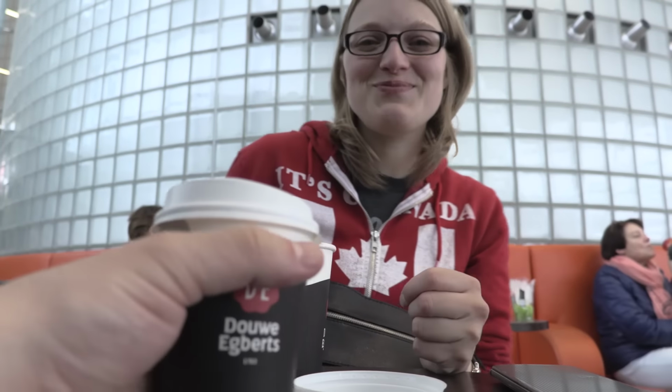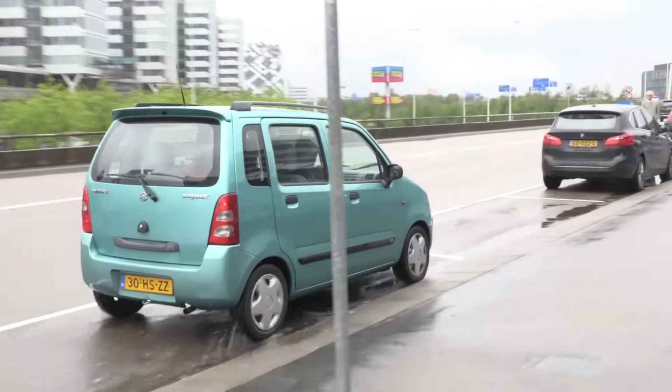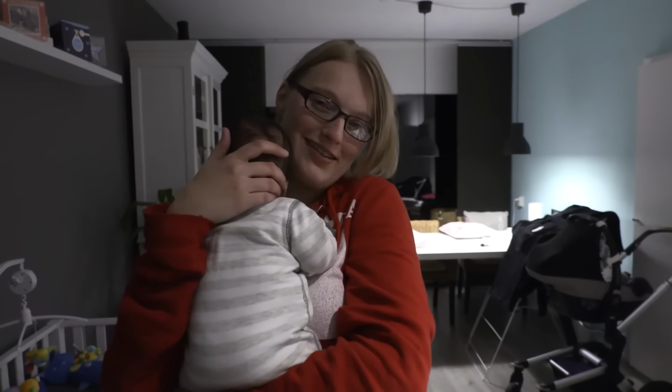It is a very small flat white. I thought Holland was supposed to be above water. Get it? Because it's wet and raining. Car, it's so cute! Acquired a child. That's good.